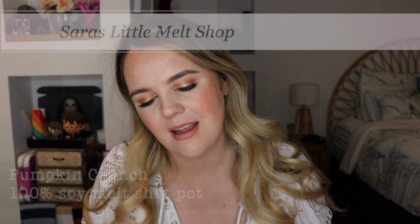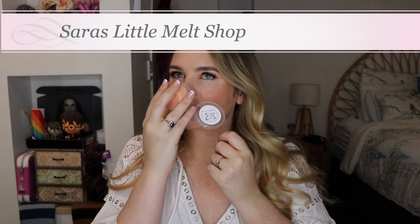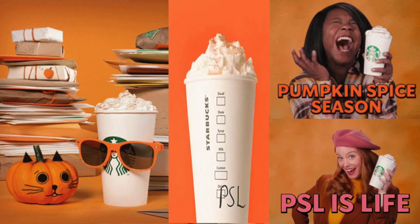All right, moving on, we have got a couple of other items in here. We have got a little soy melt, and this is called Pumpkin Crush. Oh, this literally smells like a pumpkin spiced latte from Starbucks. My whole life, like genuinely, I cannot tell you. I wish that we had the technology.